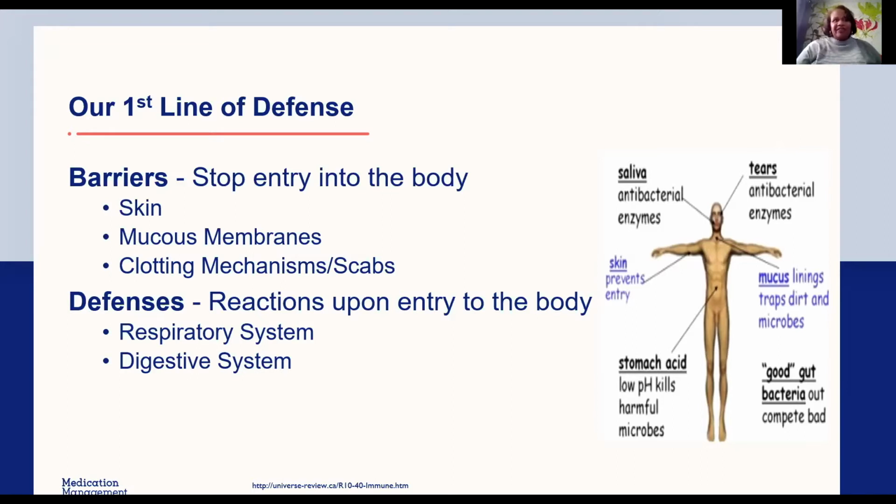Another part of our defenses is what happens if something does enter the body. So if you think about you breathe in some smoke, your respiratory system has these cilia, hair-like particles that will literally push that foreign object out of your lungs, and what you experience is a cough. Our digestive system has all of this good bacteria that will outweigh the bad bacteria to get that out of your system. So we've got all these defenses right there.